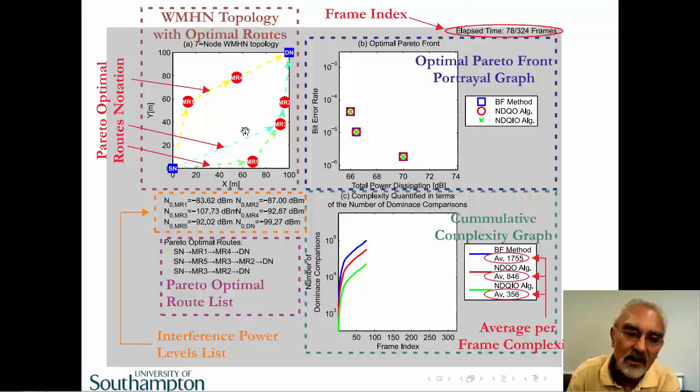The paper looks at the three-component optimization of jointly optimizing the total power dissipation, the bit error ratio, as well as the delay. And I introduced the Pareto optimal concept with the aid of the delay and the power dissipation. So let's now move on beyond that and consider the bit error ratio versus the power dissipation in terms of the optimum Pareto front.